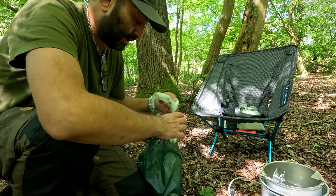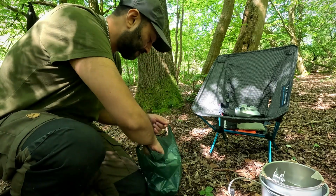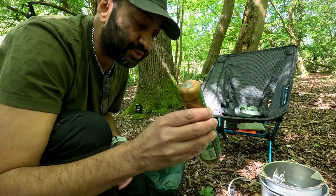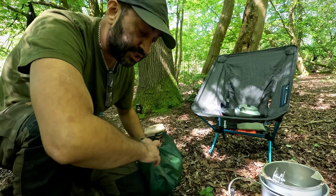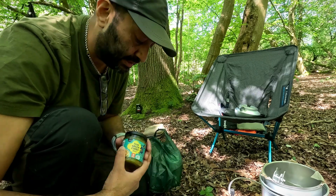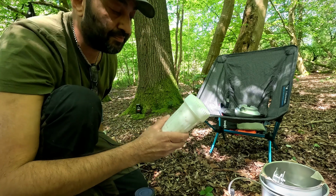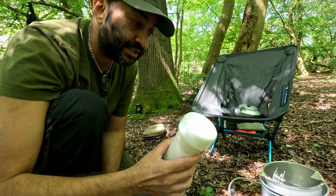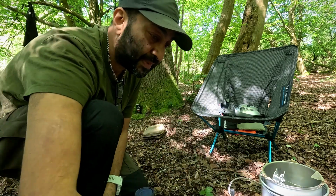What have I got here? I've got a cup of couscous, some oil, a rather large bottle, but I need to empty it out, and it's one of the spray bottles, so I thought I might as well use it and finish it off. Some green curry paste and some yummy coconut, which I have mixed with sweet corn. So coconut and sweet corn in here.